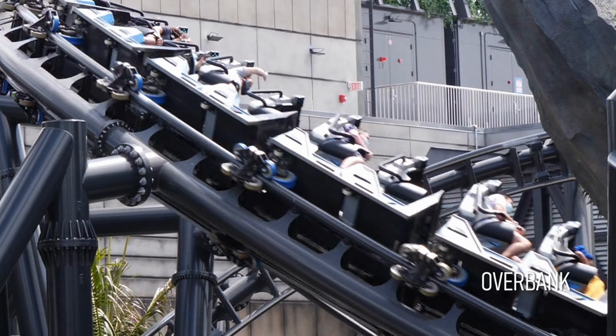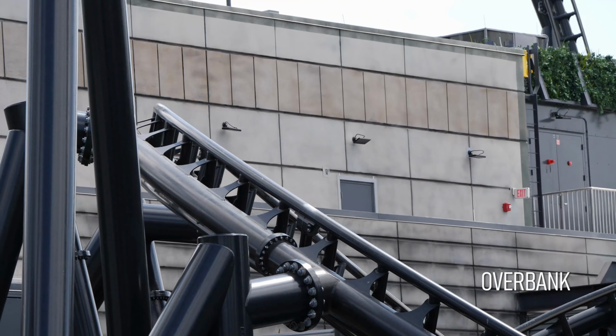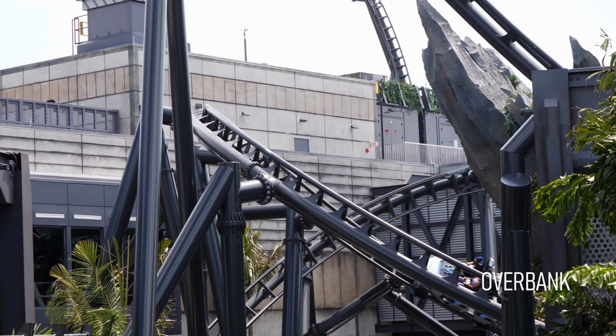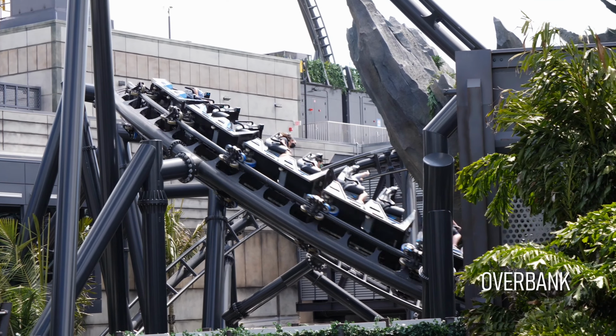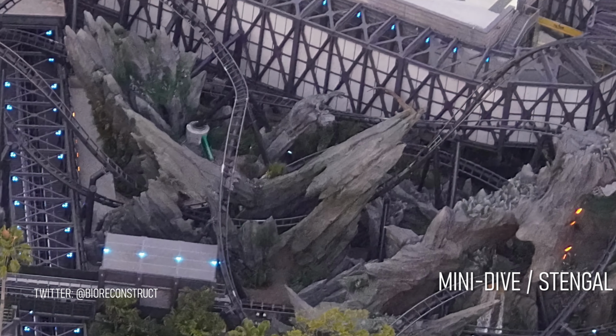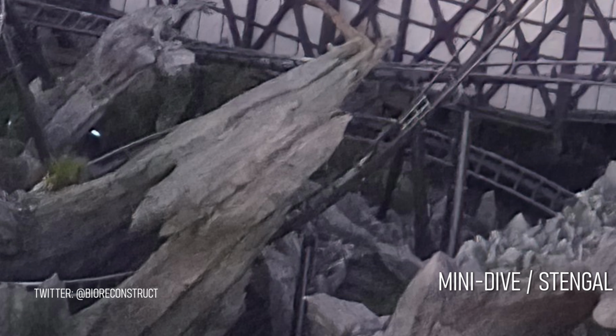A second overbank definitely isn't as insane as the first one. Taken with a bit less speed and pulling out more naturally compared to the first, this overbank turns you back towards the center of the paddock. The following element is one that I've mentioned being excited about during construction updates, but it's hard to convey as there's really no great images of it.